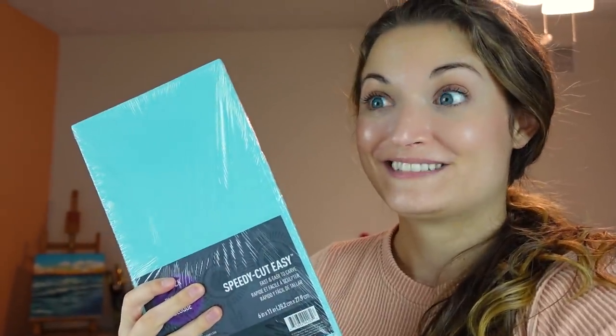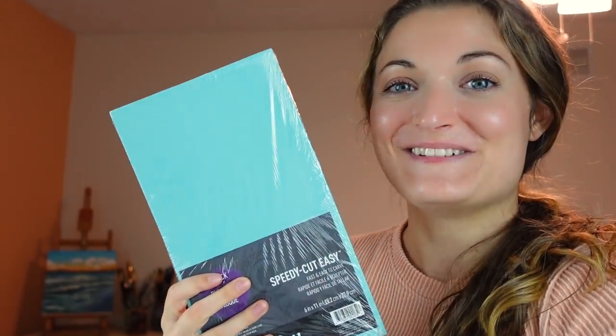Hey folks, guess what I'm getting ready to do? I'm filming my stamp carving video. I'm so excited because I've just had some fun ideas living inside my mind for a really long time. And look at this. The carving blocks are this beautiful bright blue. I can't wait to use them.